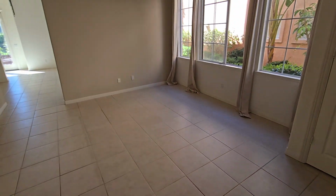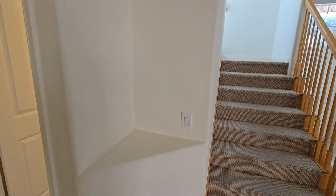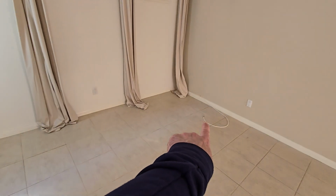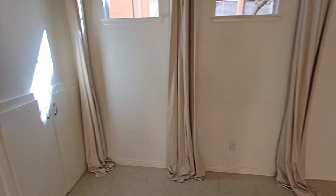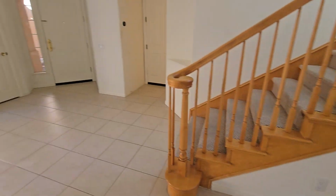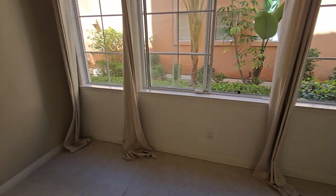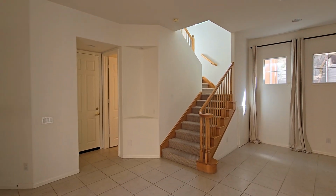Here's a broad sweep across the living room. We'll go up the stairs momentarily. That's the cable for cable TV and modem. Walls are clean, absolutely no holes in them. Walls are clean, no holes. Everything is cleaned. Walls are clean. Walls are clean, no holes.